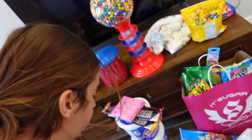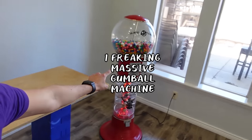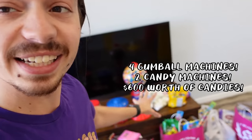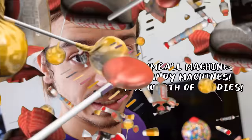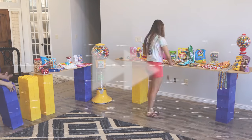And we have one small gumball machine, one tiny gumball machine, one big gumball machine, and one freaking massive gumball machine. That's not all. We're gonna have two different candy machines out here for people to get candy from. So, four gumball machines, two candy machines, and $600 worth of candy. That's what's gonna be happening in this video. Are you guys ready to see what $600 worth of candy looks like?